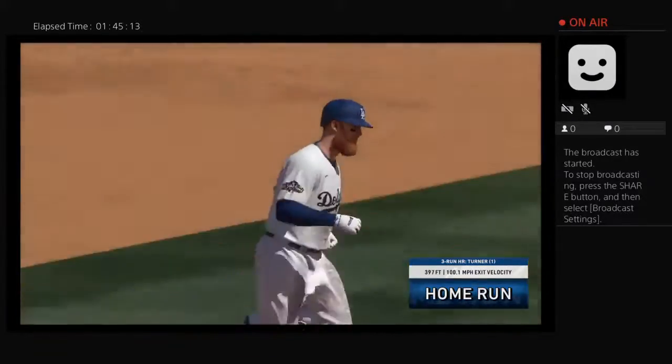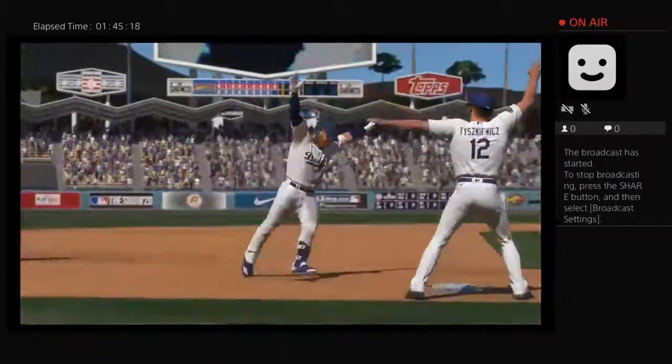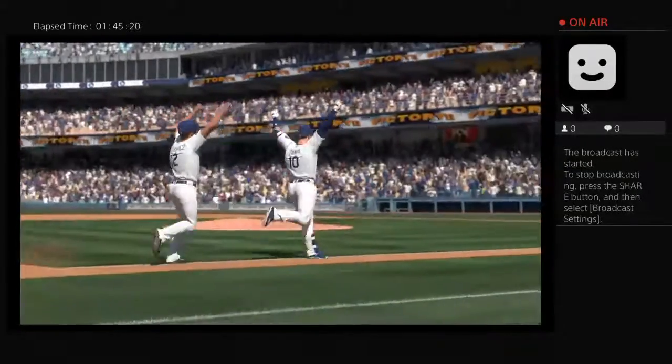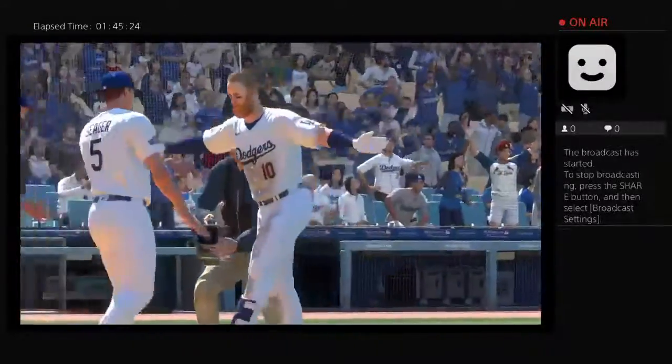Hey, when you get into extra innings, you're always looking for that one guy to step up and be that hero. And this guy was the hero tonight. What does he do? Steps up with a walk-off home run to end this thing in extras.